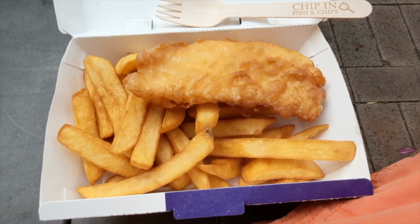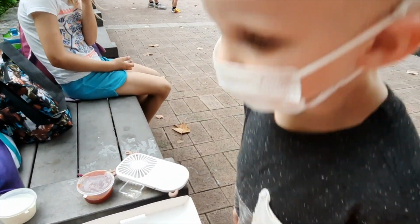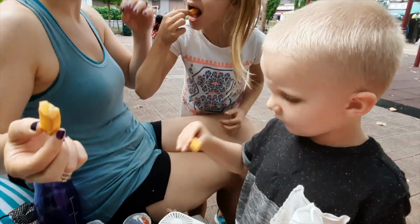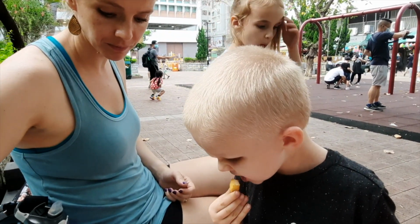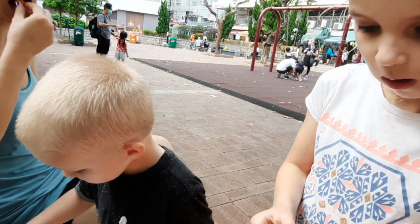Here's our yummy fish and chips. It's gonna be a great snack. Yummy. Are the fries yummy? They're very thick and plump and hot and crunchy. You guys act like you haven't eaten in days.